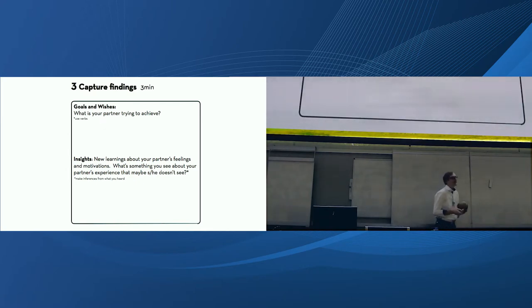Time is always short. Let's move on, and now we try to capture the findings that you have heard from your partner. So try to capture, just list, make a list of the goals and wishes that you heard from the partner, and any insights, any learning that was sort of surprising. It can be a learning that, you know, a partner, when he's paying cash, it feels more value for him than when he's paying by card or something like this. Anything that sort of strikes you maybe weird, or that was something that you sort of got onto.